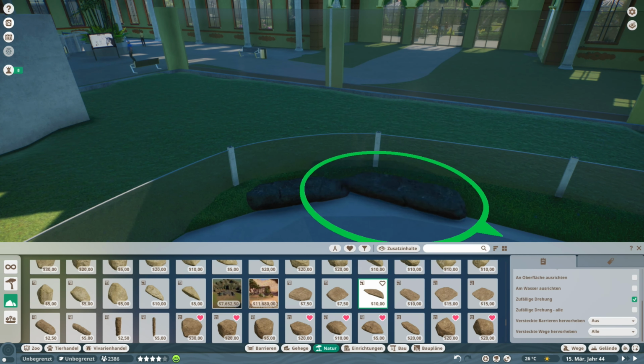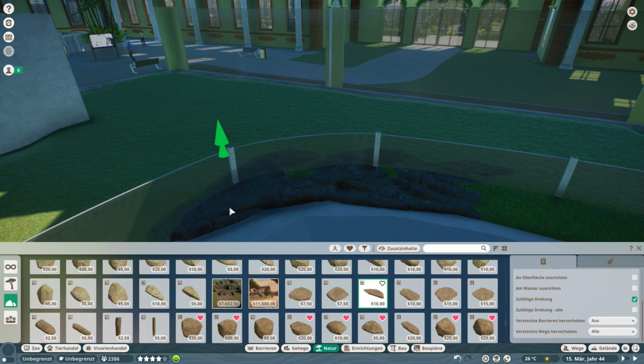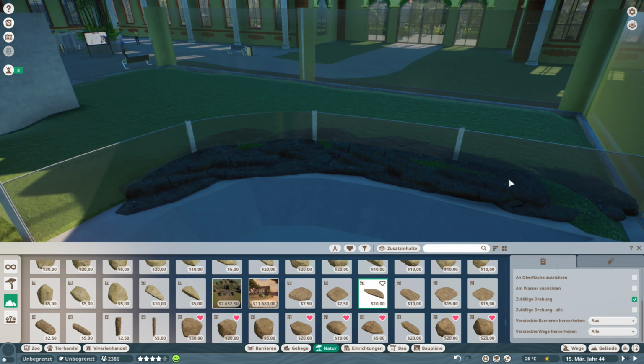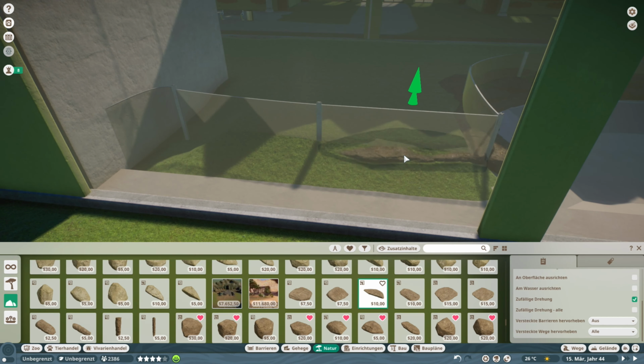So maybe if you have any solution or you know why this is like that, just let me know in the comment section, and it would be so great if I could get rid of this in any future episodes and habitats that I'm building, so that we don't have this problem anymore. So using a combination of real rocks and the plaster pieces to make it look a little bit more natural but still man-made.